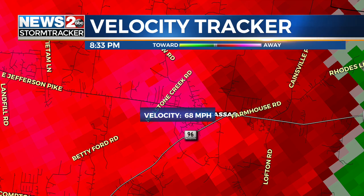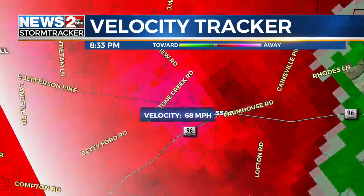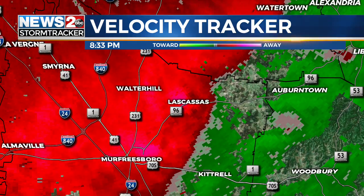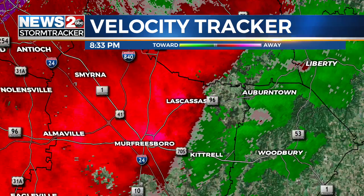You can see Betty Ford Road, and that's going to make its way continuing. As Jared just mentioned, Milton would be down the road next. That's Highway 96. You see Auburntown, Cottrill. You can also see Woodbury over in Cannon County.